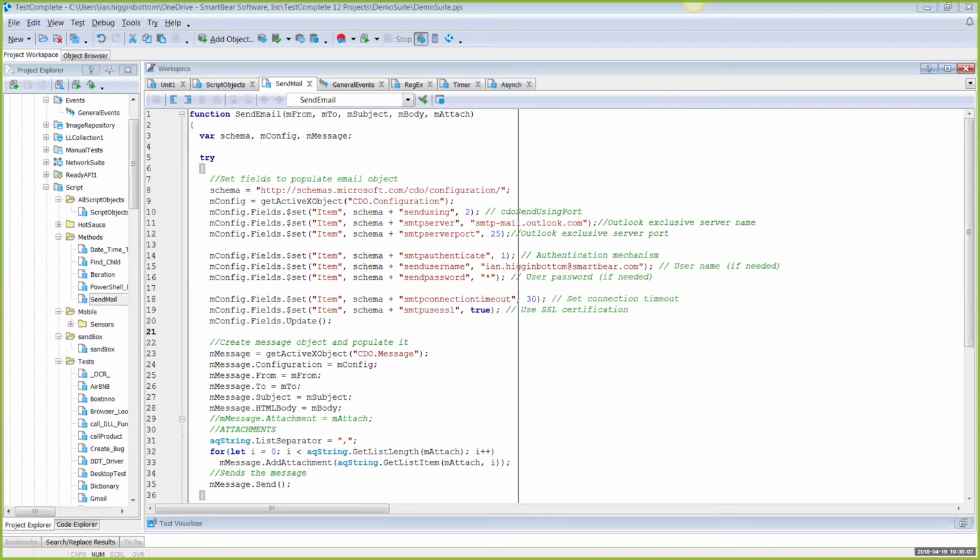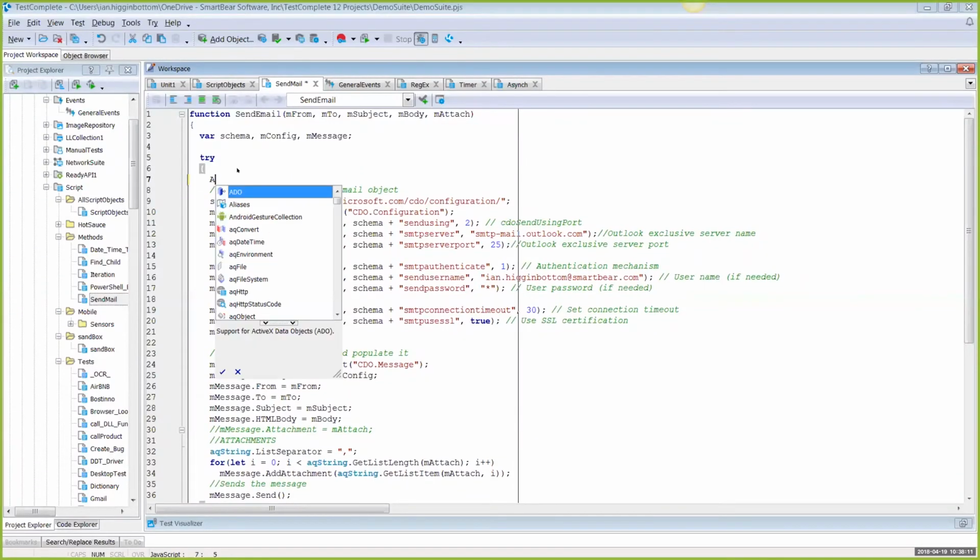Yeah, if you have TestComplete in front of you by whatever chance, you should be able to pop into script regardless of the version you're currently using and just type AQ, and that IntelliSense should show up and show you all the different things we have available to us. So again, we see AQ convert, AQ date time, AQ environment. It's all going to be present right in there.